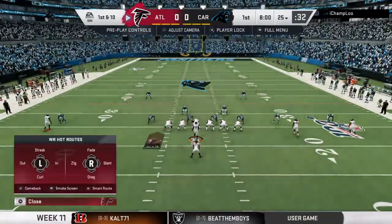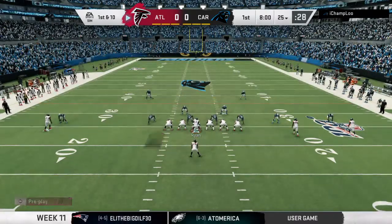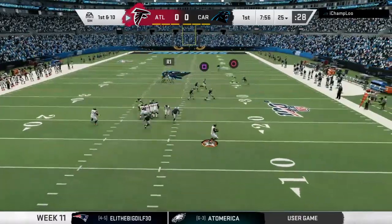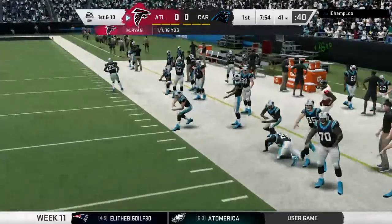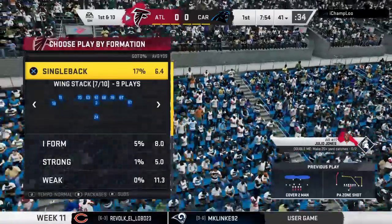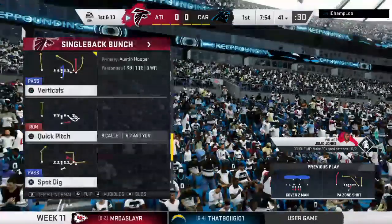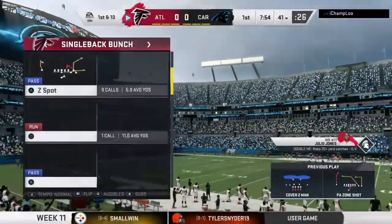Ready, blue 80, black 25. A fake to Freeman. Now it's Ryan. Got his man. That's the Pro Bowler Julio Jones. 16 yards on the game's first play and a quick first down. Get used to that, folks. The Falcons are going to look number 11's way early and often, and he's onto the stat sheet already on the first play from scrimmage.